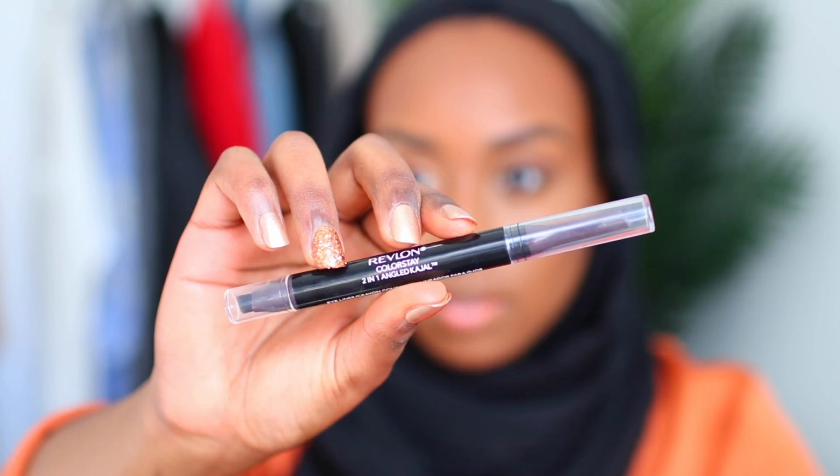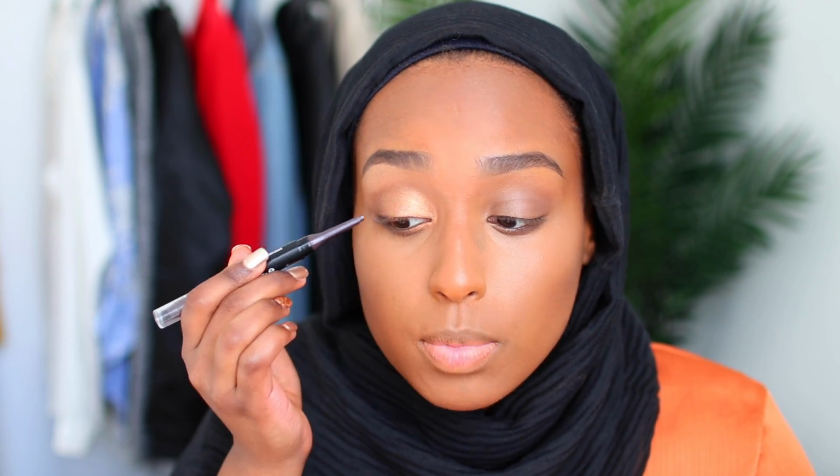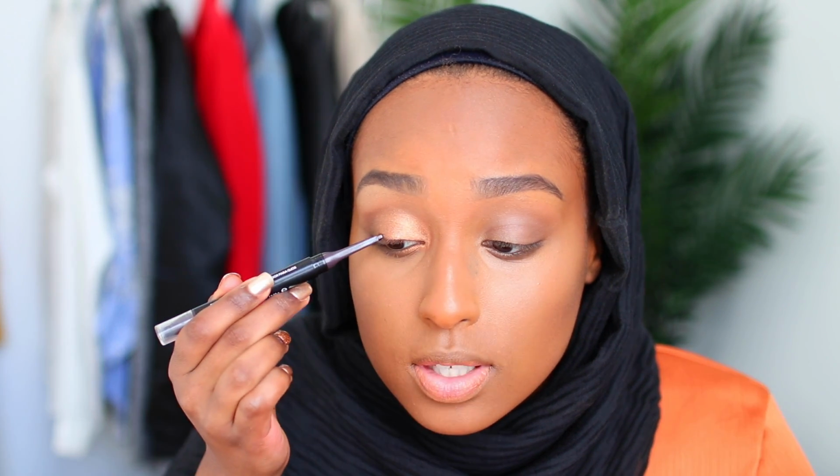So instead of a regular wing, I'm actually going to take this Revlon Colorstay 2-in-1 Angled Kajal liner, and this one is in the shade 102 Fig, so it's kind of like a plummy brown. And I'm just going to smudge this on my top lash line, and this actually has a smudger brush on the other side, which is perfect. So I will show myself doing that as well.